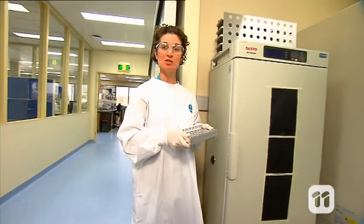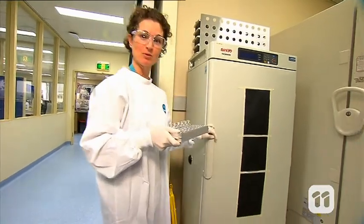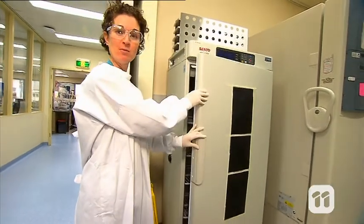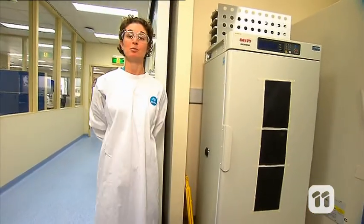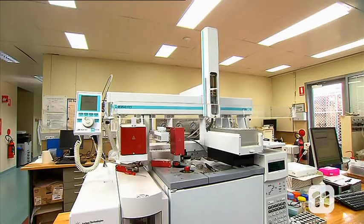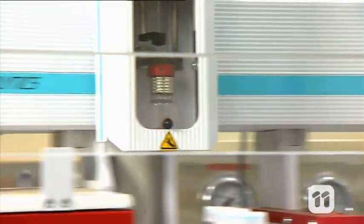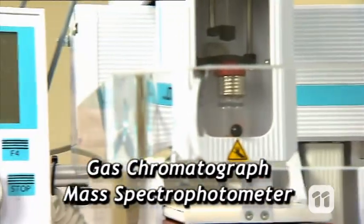To simulate the conditions of poor refrigeration, we store the samples at 8 degrees for 4 days. If your fridge at home is running at 5 degrees or below, then it will be storing food safely. We are then ready to find out what the bacteria have done to the meat, using this machine, a gas chromatograph mass spectrophotometer.